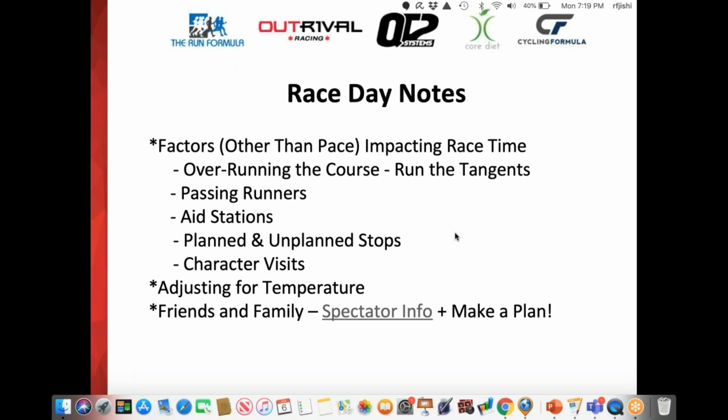And character visits. This is unique to Disney, in that there are characters along the courses in all of the races. It's up to you how much you want to experience that part of the race. But if you do, just plan. The lines for some characters will be pretty short. The lines for the more popular characters, you might end up waiting a few minutes to be able to get in there and take a picture or give the character a hug. So it's just something that you want to factor into your day and your strategy there.